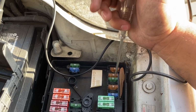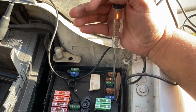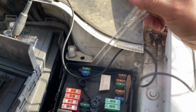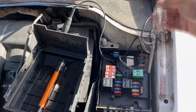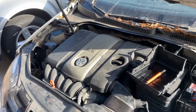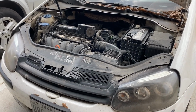Let me touch the other side. And as you guys can see, our test light is lit also. So once again, both of these fuses are good and both of these circuits are live. So that only leaves us with one other option, and that's to go directly to the ABS control module and back probe the connector.